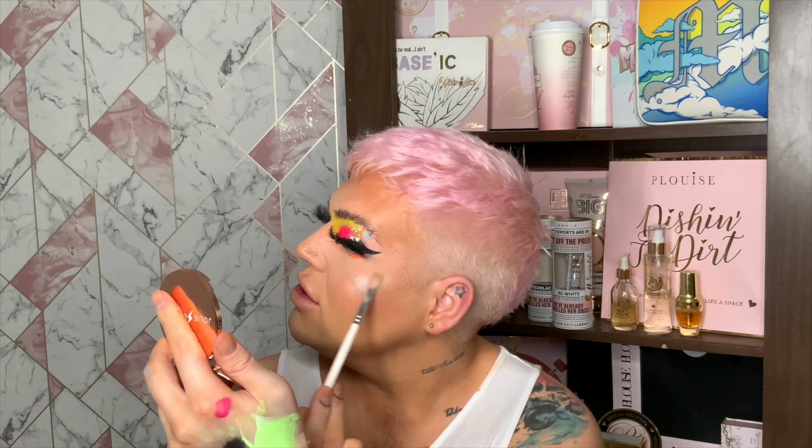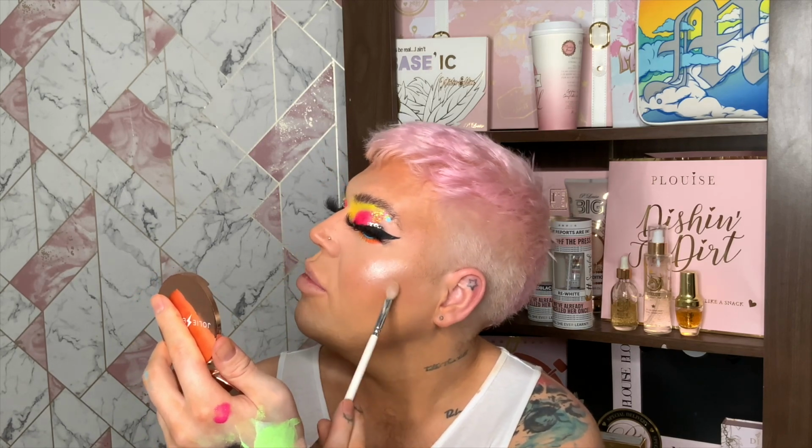Oh wow, guys, wow. It's not picking up any texture on my skin. It looks so beautiful. Wow, guys, that is absolutely stunning. This formula is so much better than the previous formula. So I'm just dusting off that brush, guys, and I'm gonna take the shade Dreaming, which I feel like will be the perfect tan shade for me. So just going into that and putting this on this side.